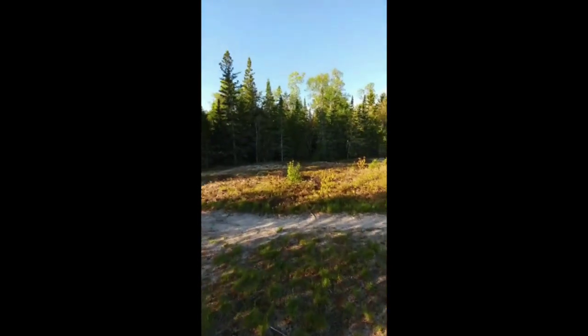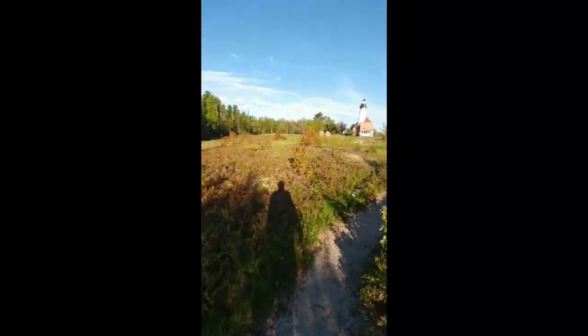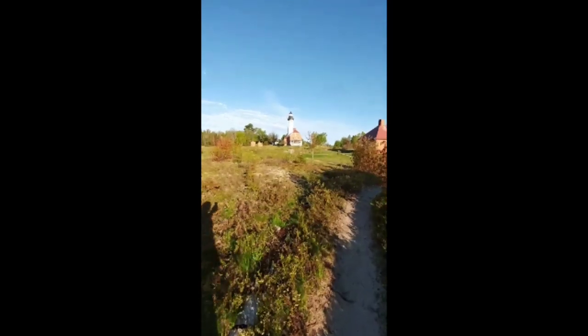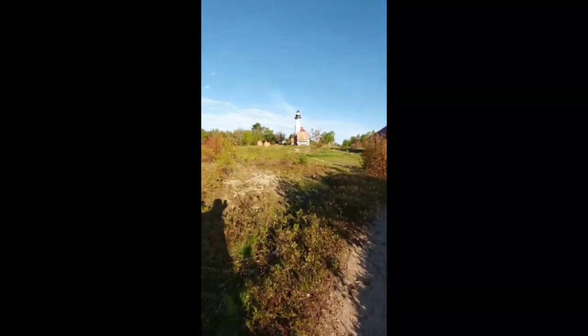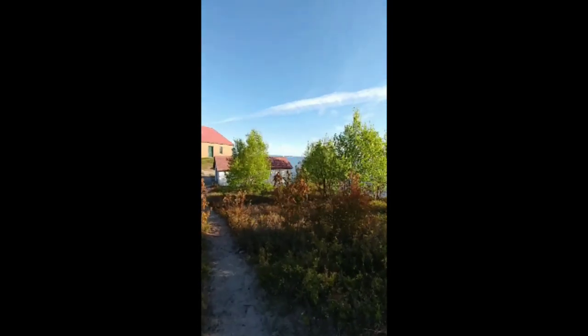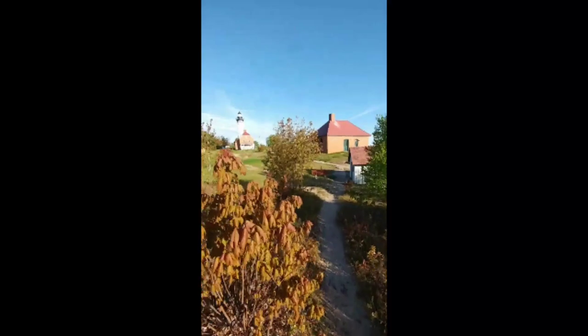All right, so here we are, day two. We're on the trail. Just started off, made it to the Au Sable Lighthouse. The lighthouse ain't open right now, so we can't go up in it, but still pretty cool to look at. And of course, it's right along the shoreline. Good start to another beautiful day.